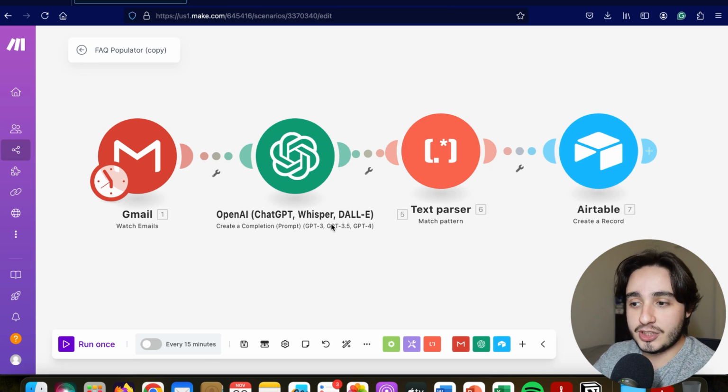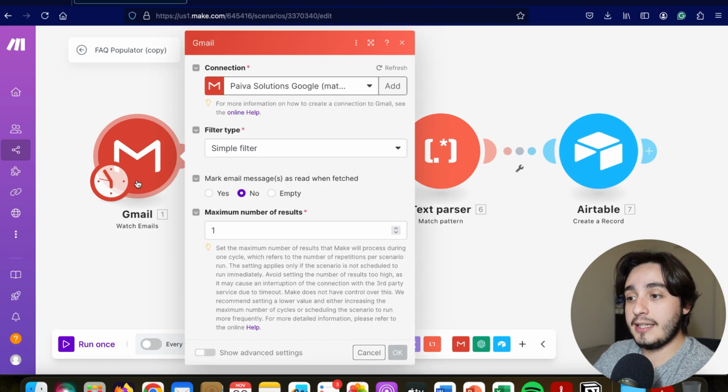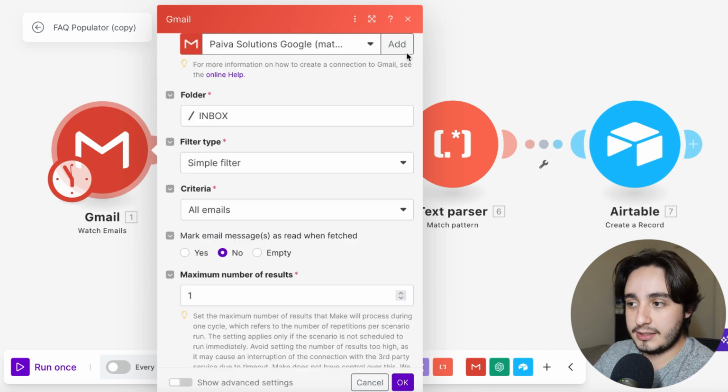But if you want to build this yourself, we have 4 main steps over here. The first one is a watch email step. Here you need to connect your own email account and select what type of emails you want this automation to be watching. In this scenario, I selected one of my emails, and I am looking at all of the emails coming into my inbox with no additional filter.